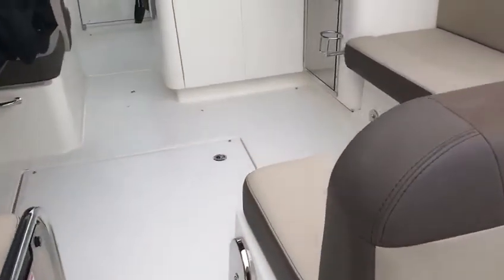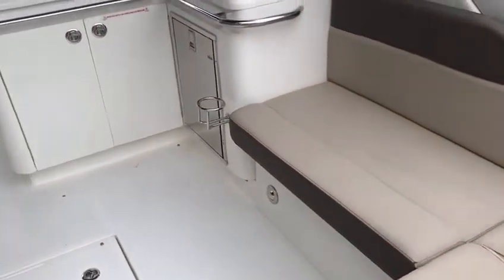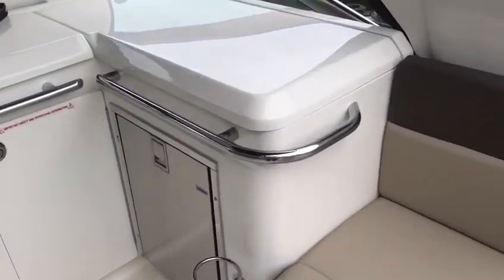Twin 300 horsepower Mercuries with 210 hours. Joystick steering. There's a shower when you come in. A big extended platform on the boat. The back seats will swing out to make big sun pads there.